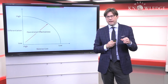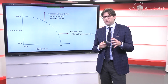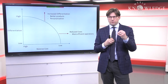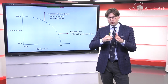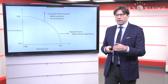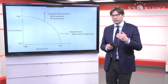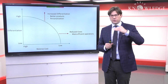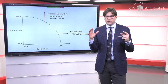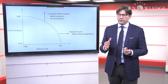Now, what does AI do here? AI basically does two things. One is that it allows you to reduce costs, so it pushes the frontier out to the right. On the other hand, it potentially allows you to make better products, personalize, and increase differentiation, hence pushing the frontier up. So in this picture, AI becomes something that you have to do to stay competitive.